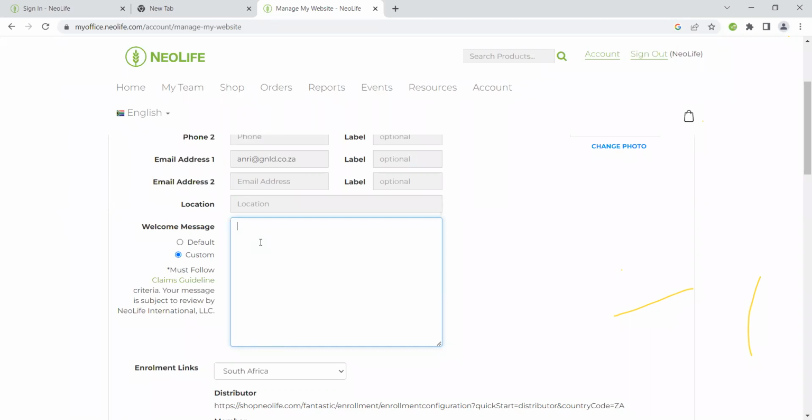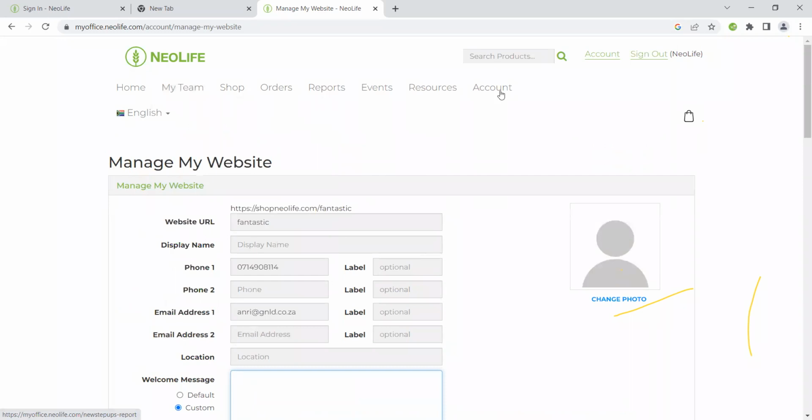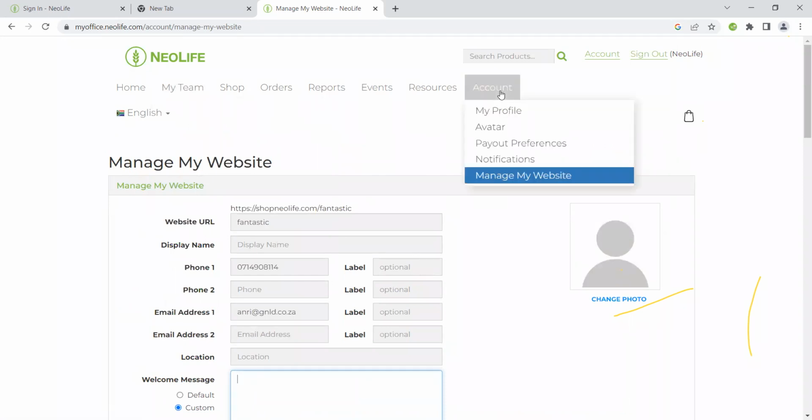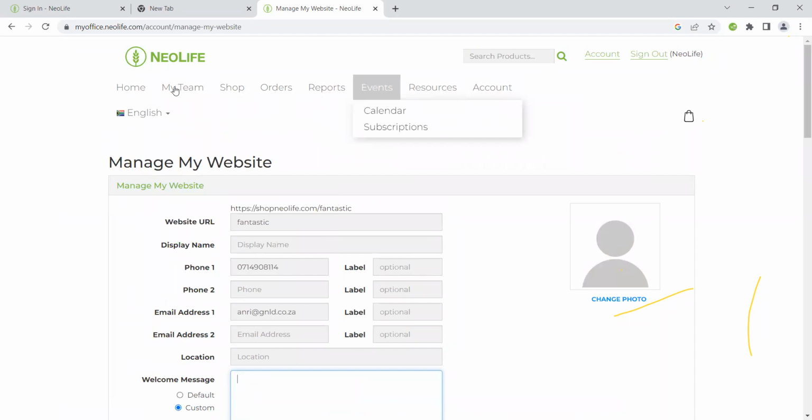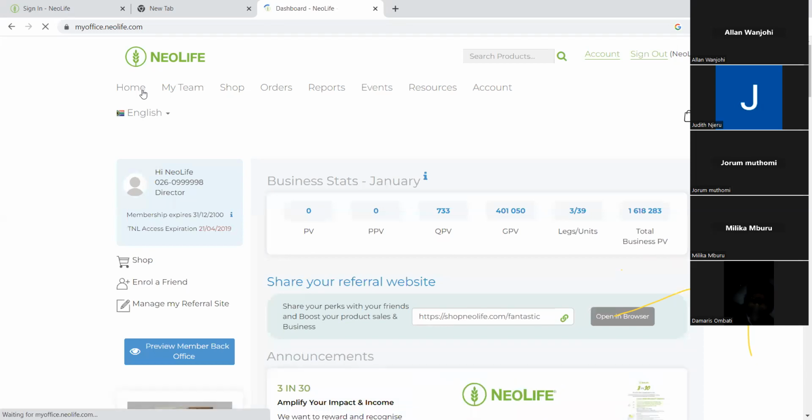So now, once you do that, and your website is set, remember you come to account, and that's where you customize your account. Once that is done, just come back to the homepage where your link is, and you simply click where the browser is here, and the link has been copied.